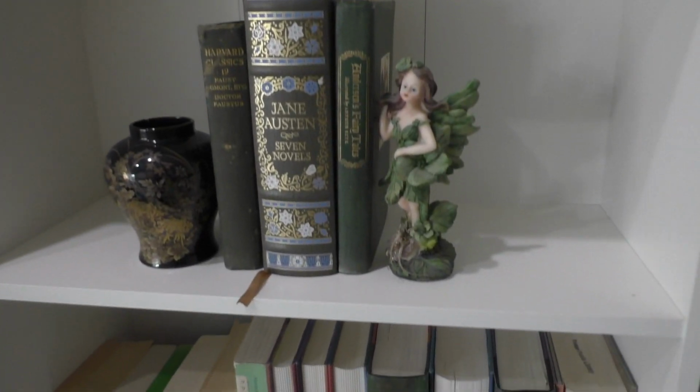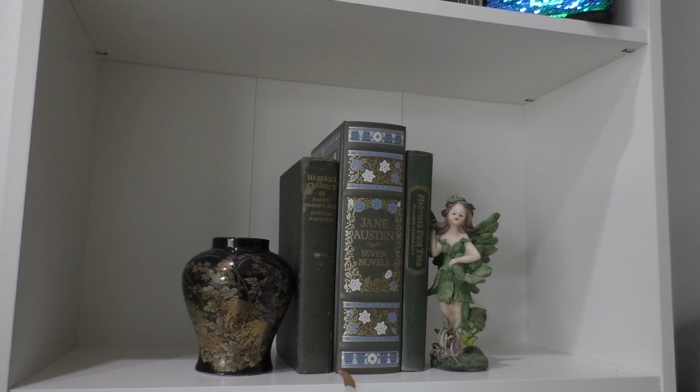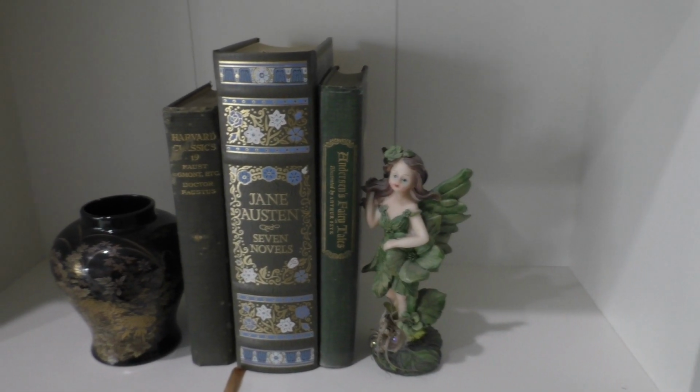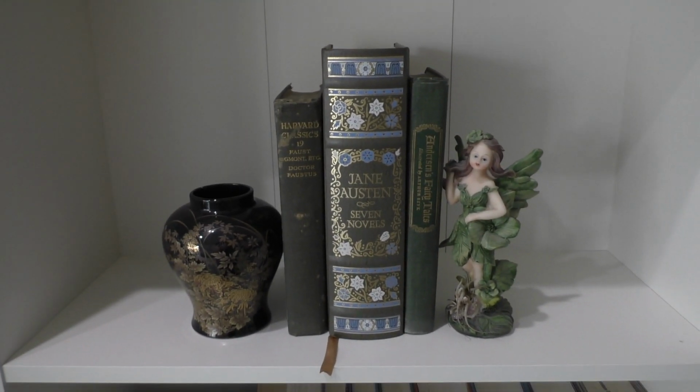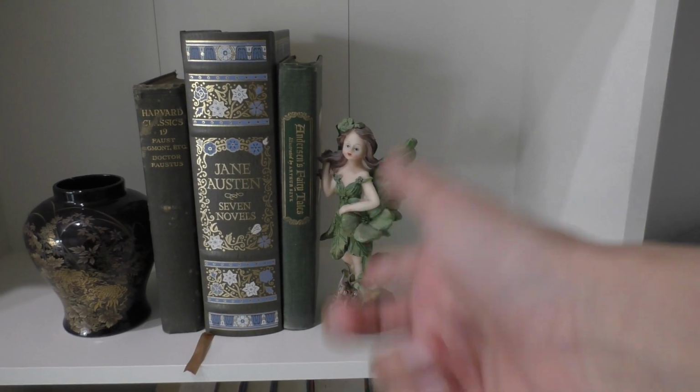Okay, moving down here to this other shelf, these are green books. Books that are green with green and black decor. That's kind of all this is. I actually have four or five copies of Hans Christian Andersen fairy tales. He's kind of my dude. Also, a cute green fairy with the cactus, who's kind of dead now, but the cactus, not the fairy.